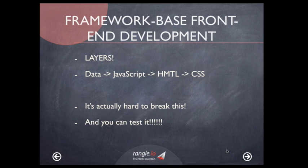And the most important thing is it's hard to break, and you can test this. So that's part of the change as well. I think web applications and the web tier are eminently testable when you have a decent application architecture. And that's what this talk is about: continuous delivery for modern JavaScript applications. So it's worth pointing out how this does impact that.